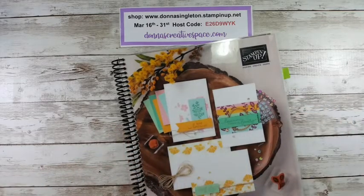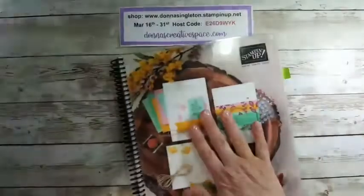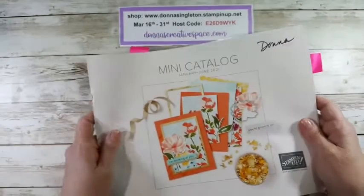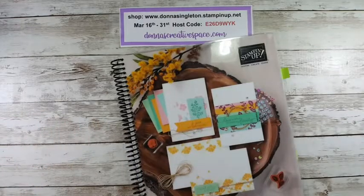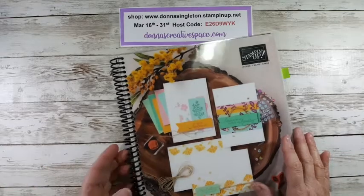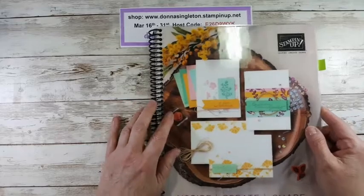Now, as you know, we have another catalog. This catalog is still live too, till May 3rd, but this catalog runs through June. There'll be another retiring list for this catalog coming out, but we don't have to worry about that now. Let's just worry about this annual catalog because some of my favorite things are retiring. I know that there'll be newer items that I will fall in love with just as much, but I do like my certain things. So anyway, I'm going to go through this.